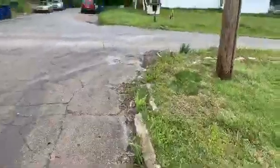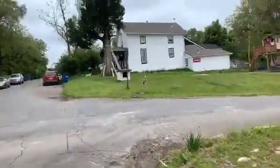I'm right here at the corner of 6th and Church Street. I'm turning the camera around. There it is. And we're going to start with that house right there with that cute little dog out front.